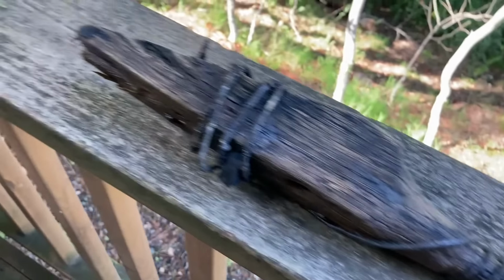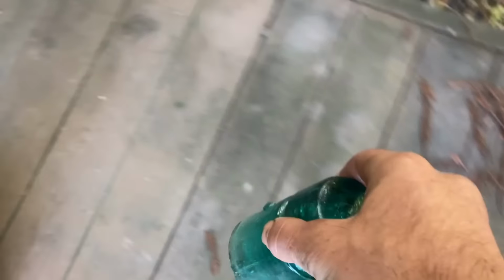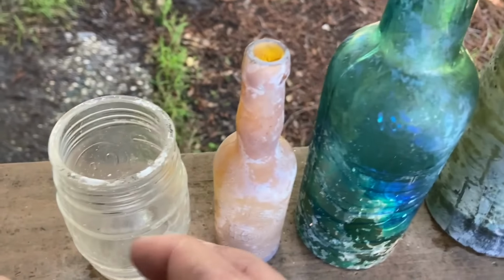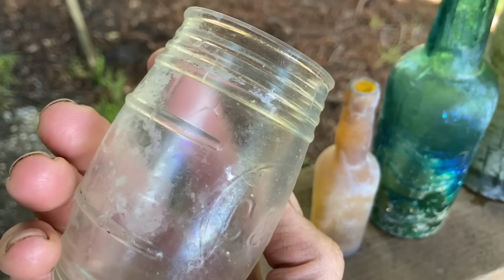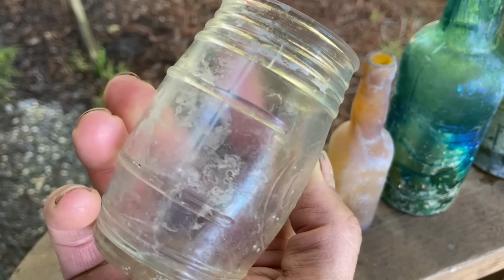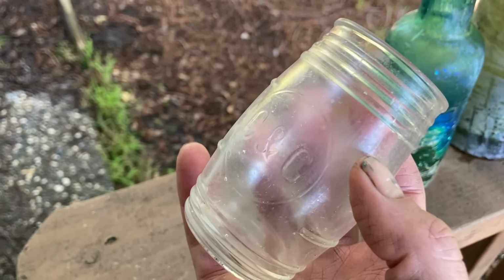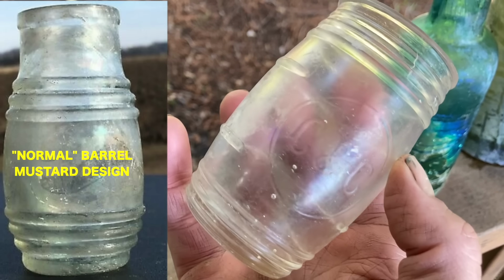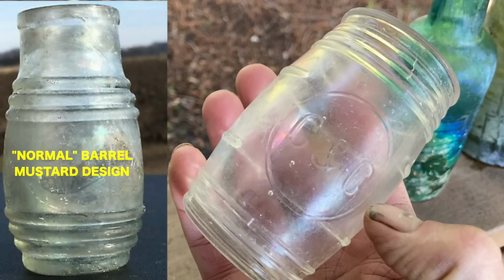I got an incredible array of objects. I'm gonna tell you what this thing is in a second. The cat doesn't break it. Put this down. Oh my God. So I'm gonna start with this really unusual mustard jar, but it's atypical of the barrel mustard design. Okay, I'll move it over here and then I'll put a screenshot on the left side of, you should be seeing a normal barrel mustard. So it just says C&C in a little circle.